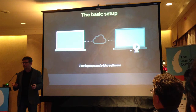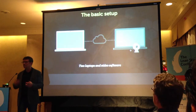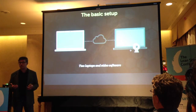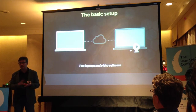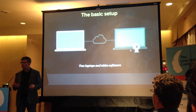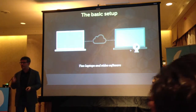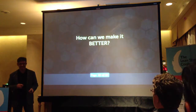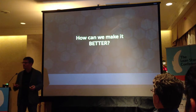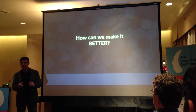Now you can use whatever software you want to. You can use Google Hangouts or Skype or FaceTime. That part of it's not as important as really using the tools to communicate with one another and build community. So these are the tools that our team used for a while, and they worked pretty well, but we noticed some things. Our remote team members weren't really able to see the work that we were doing at the wall. And so we were thinking, okay, how can we iterate on this? How can we make this better?